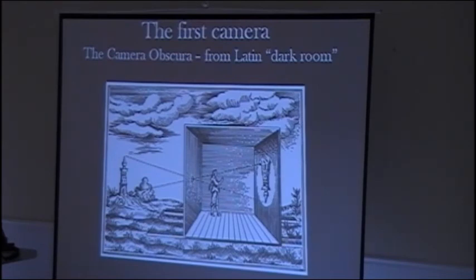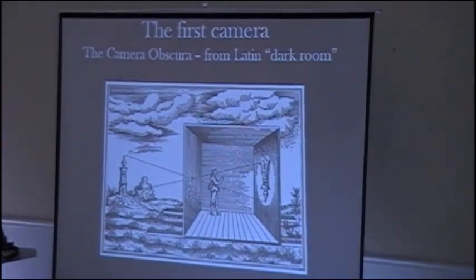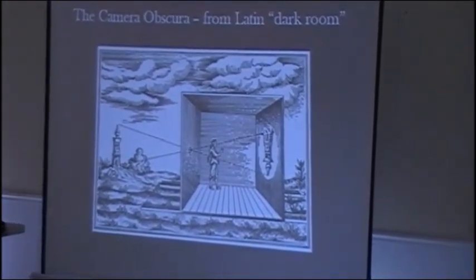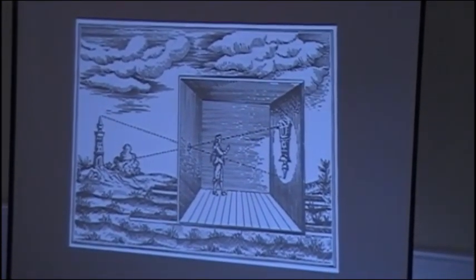Now, the camera obscura was used for several hundred years by artists. They would have a room and they'd have a pinhole in maybe a piece of tin or something that was opaque, and when the sun was shining especially, the image outside would be projected onto the opposite wall. They could then go up to it and trace the image. They had to trace that image, and of course you see that it's upside down.